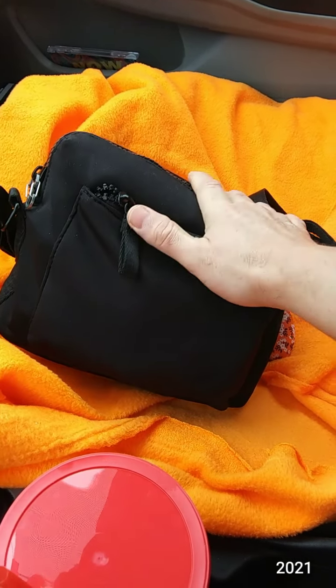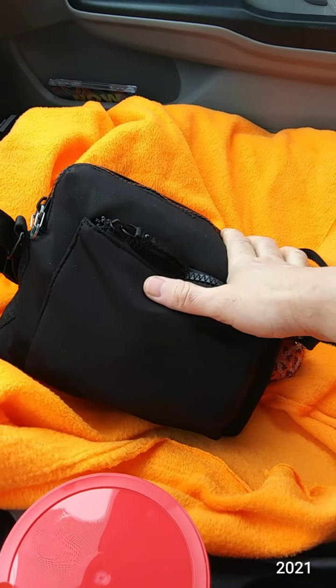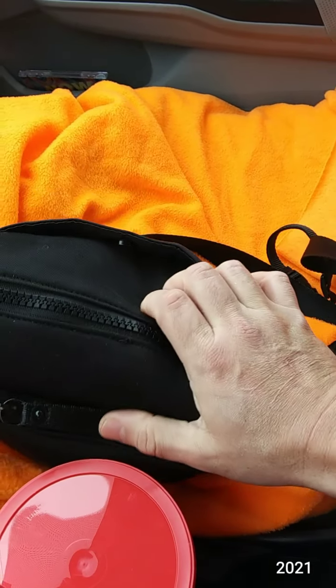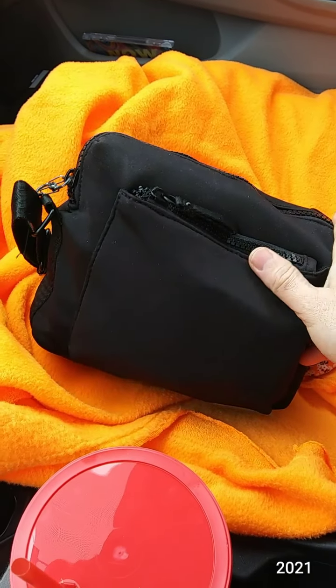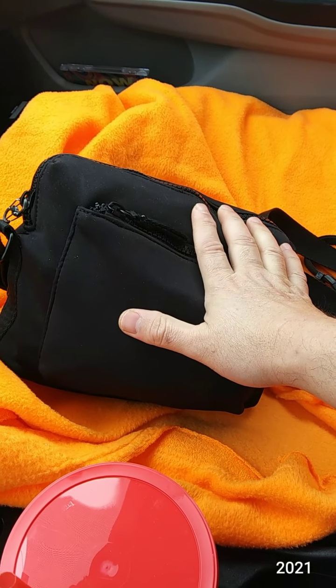So this is just more usually food, things that I need to transport from one place to another, battery banks, things like that. So this changes all the time. So I actually don't remember what's in it. And I did put a little picture. I don't know how it came out, but I got it at Walmart for $17, 16 something.